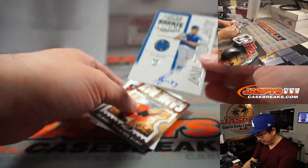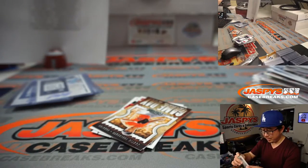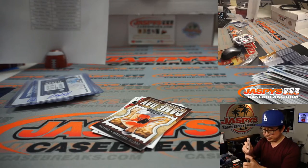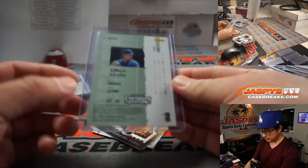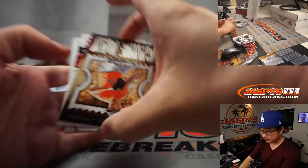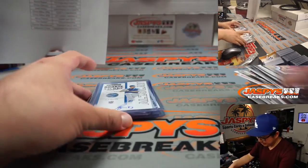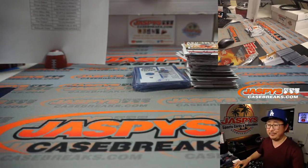Nice. And we got an Adbert Alzolay on-card autograph for the Cubbies. That's going to go to Rich and the Cubs. All right, and there you have it. Now, not a bad box break.